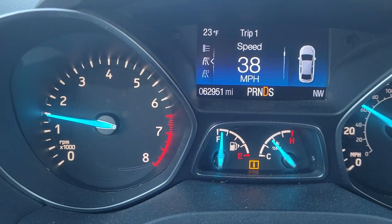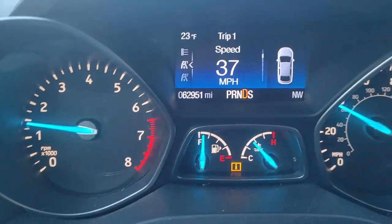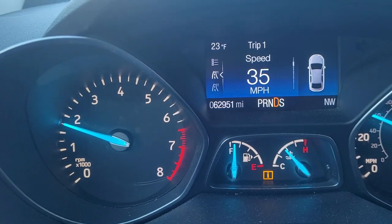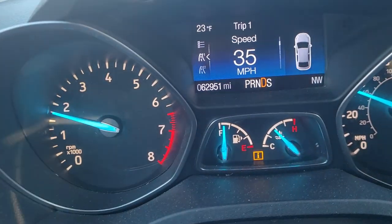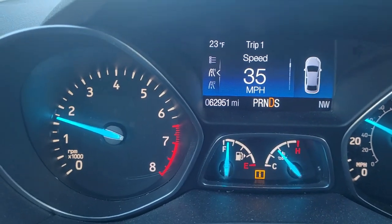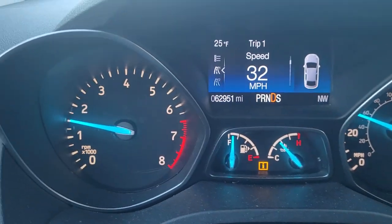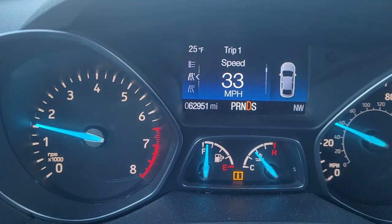Right here, shudder. Shudder. Yep. Shuddering. Going up this hill. It chugs. Although the RPM stayed up, it's like it's in too low of a gear, and it's trying to shift, but doesn't really go all the way. Something like that.